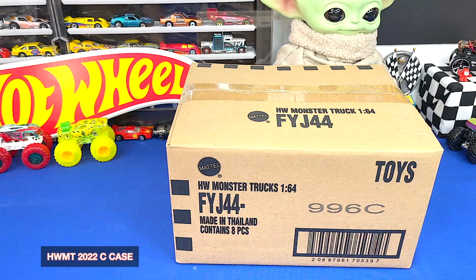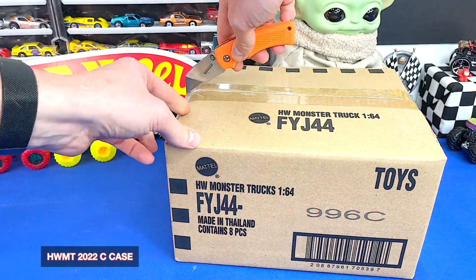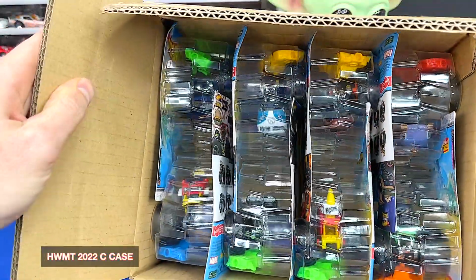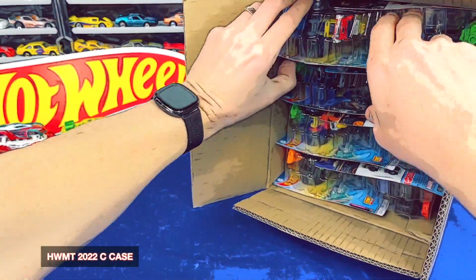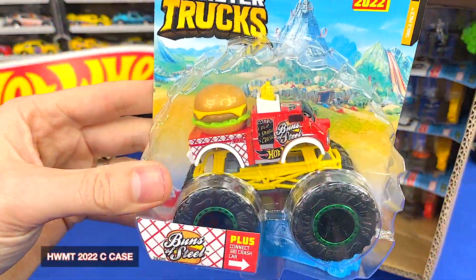And there you have it, the 2022 C case. Let's get this opened up. I am excited. Oh, we have a sneak peek. All right, let's get it up. All right, and the first truck up in the 2022 C case, we have Buns of Steel.